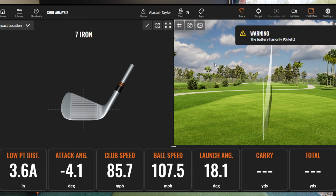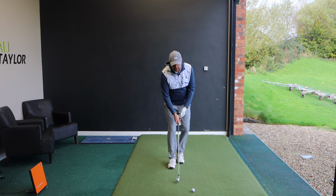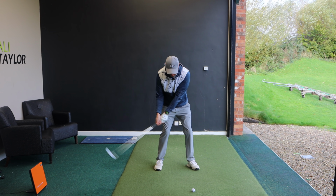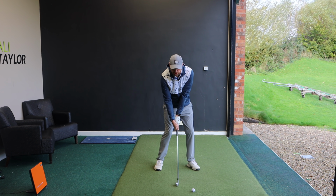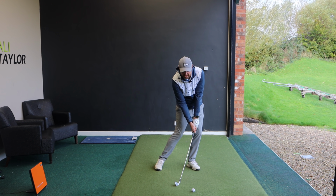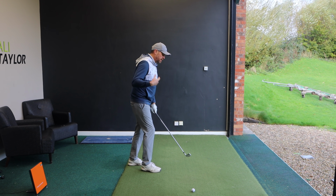So we can see there, that one a little bit more over to the right. Low point's ahead, but the carry's just down very slightly. And that's predominantly because if you're someone who's squared the club face up this way, that club might be pointing nice and straight, but if I now put shaft lean in, we can see how that club face will be pointing over to the right.